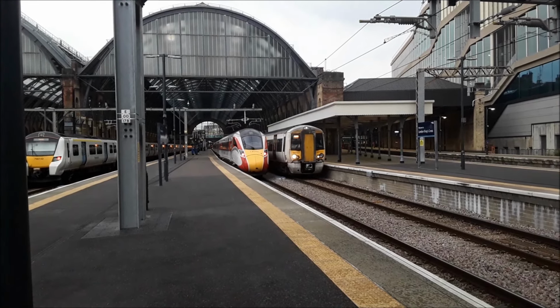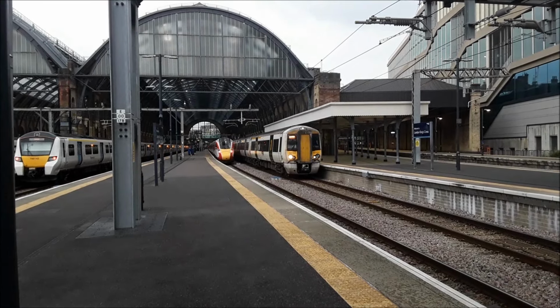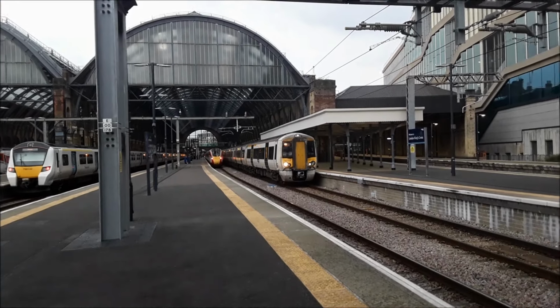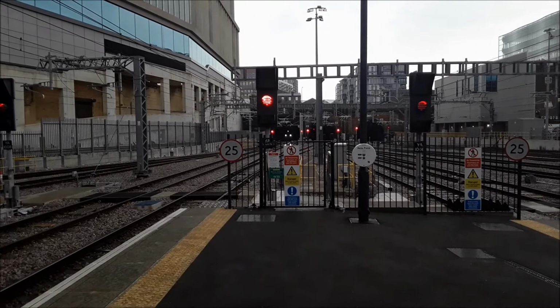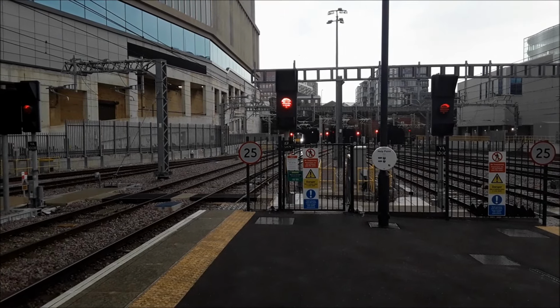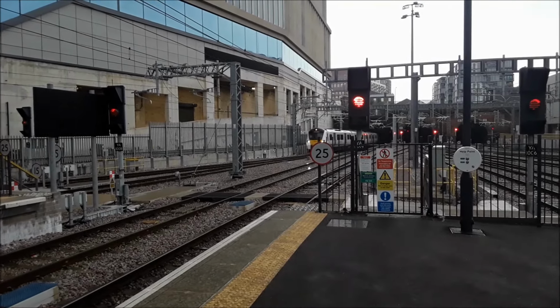Oh, and we've got a thunderstorm taking place overhead now. So far, where I'm standing is safe. So you've got the rain hitting there, and then I've got this lovely dry patch where I'm currently standing underneath this thing, and then you've got all that. So far, this massive gantry is providing me shelter. Right, we've got another Thameslink service coming in here from the looks of things. This is worked by 700055.